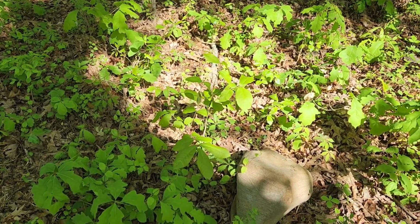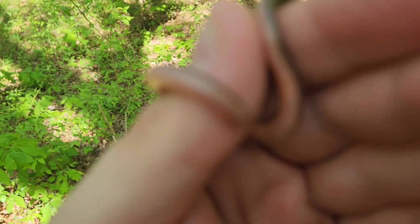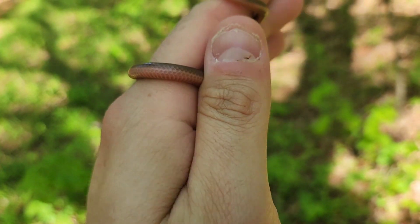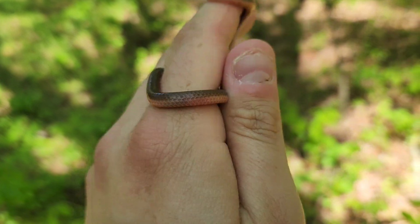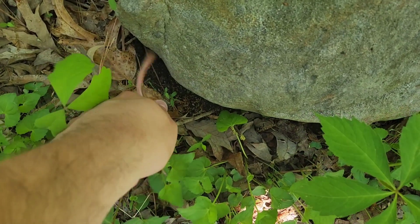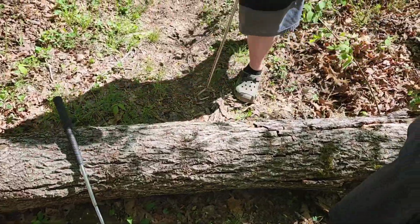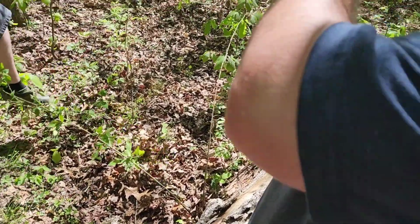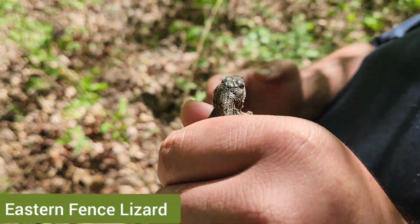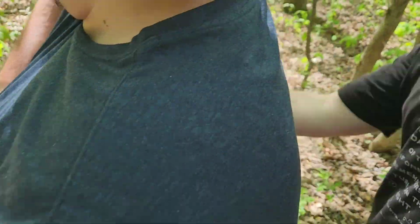Okay, so we just got to a new spot, a little bit up the street, flipped this rock, and a cute little worm snake. Not sure what number this is today, but pretty cool. Put him back under there. Nice. Glenny here just got a fence lizard that he found. His lifer. Oh, there's some blue. A little bit. Yeah, the males have crazy blue eyes.